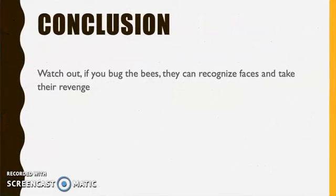To quickly summarize, bees are able to use their vision and memory to recognize and remember human faces. So be sure to watch how you act around bees, because they might want revenge.